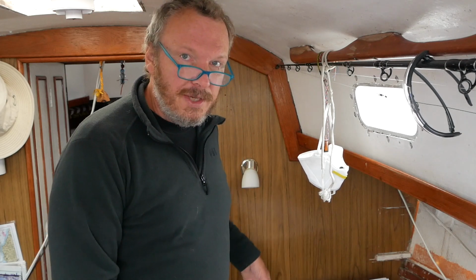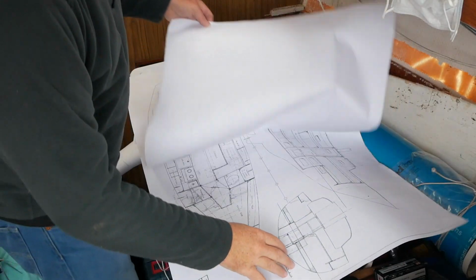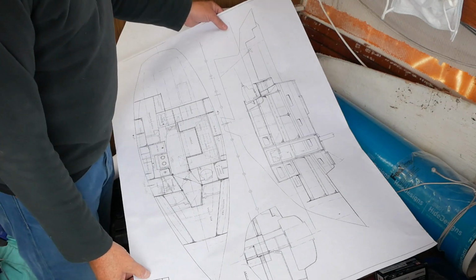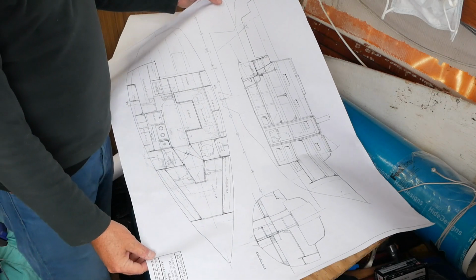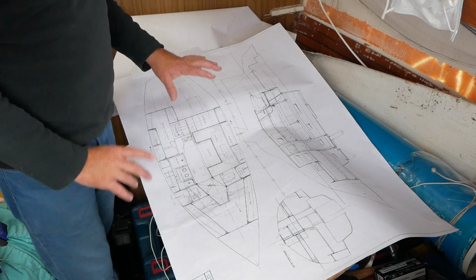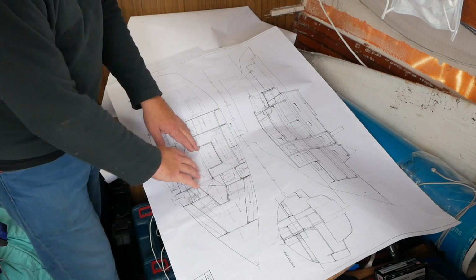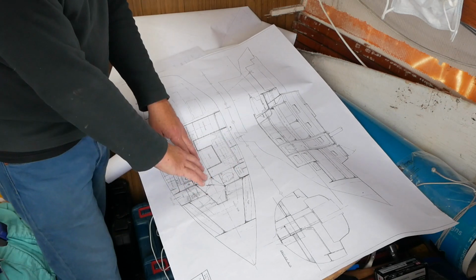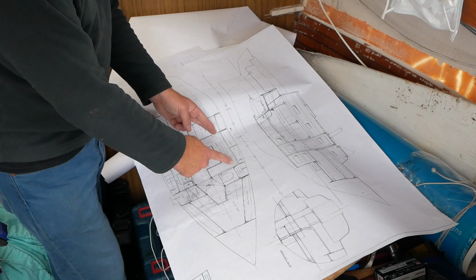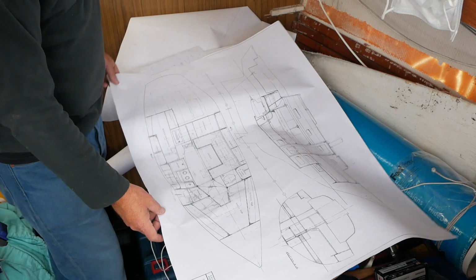In amongst all of these drawings that we got was, ta-da! The settee cabin layout. And I had no idea that C&C did this. The difference is, it's a lot more furniture. You've got the settee itself that comes out almost to the center line of the boat with a big settee. I think it's about the same length as Lynn's berth.